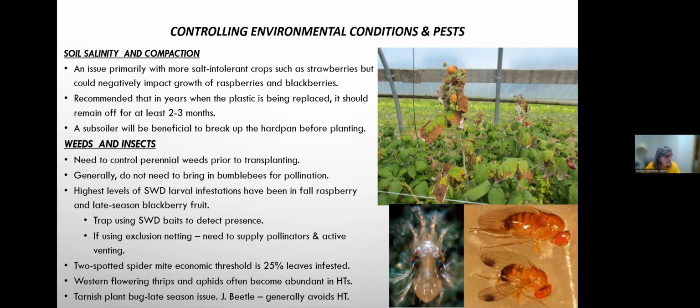As far as weeds and insects, weeds, I generally will put down a landscape fabric to walk on between the rows, and over time you really don't have a lot of weed problems. If you have any kind of perennials, of course, you have to get rid of those before you transplant, because otherwise it's going to be a downhill battle that you most likely will not win.